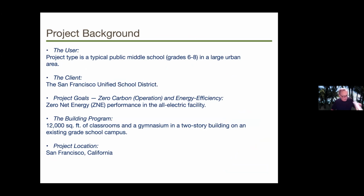The building program was passed as a proposition in the city, and over $500 million worth of bonds for school construction was passed. This was in 2011. It takes a while to get these programs going. As a result, the school district developed design standards for zero net energy performance for different types of school buildings, and they wanted to push these standards into the new building projects.